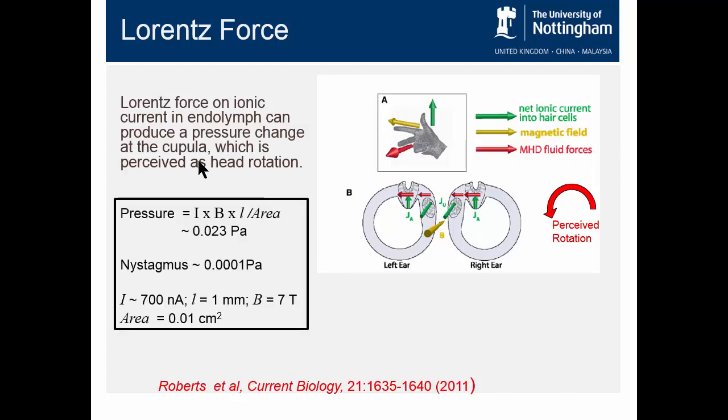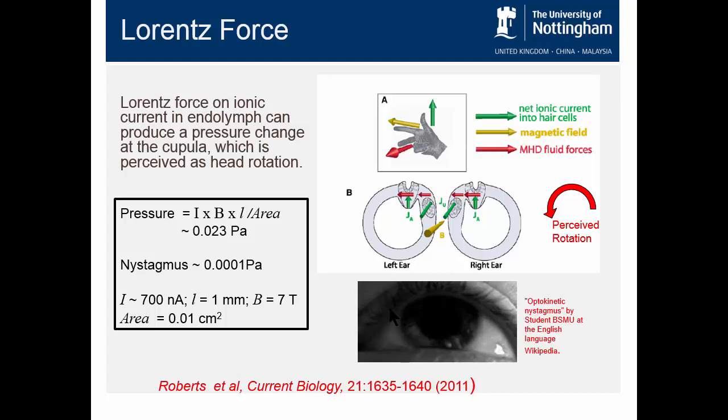If you put in some numbers, then you find that you could expect to get about 23 millipascals for some very simple estimates, but it's known that nystagmus, being this production of movement of the eye through the vestibular ocular reflex, can be generated with much lower pressures than this. So we could expect to find this effect, this nystagmus, occurring during exposure to field if this sort of effect was occurring.